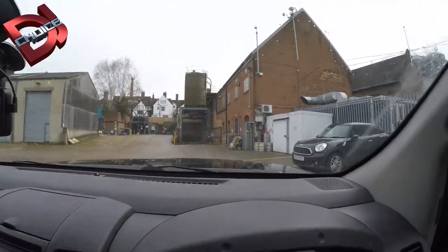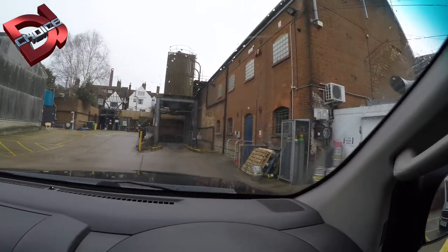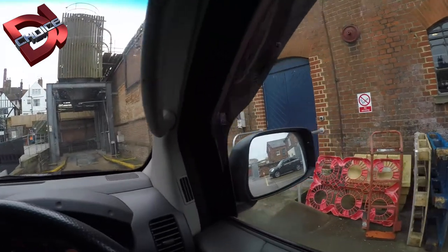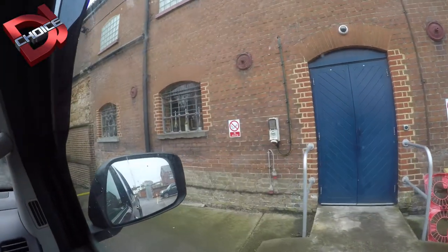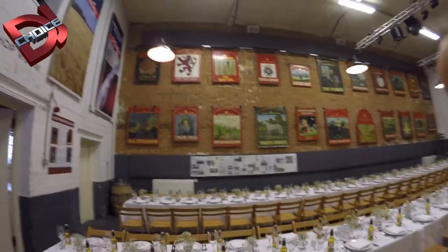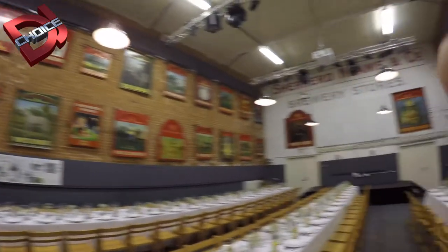Our favourite venues in Kent, this one. It's such a nice room and it is such a good price as well. And if you want something really different, that it's going to blow your guests away, I mean, the room in there for the entertainment is incredible. So this is the old brewery store, as you can see, full of character, lots of old iron signage on the walls.